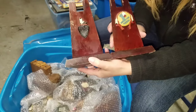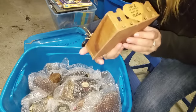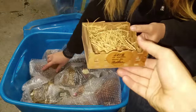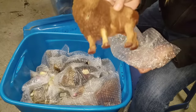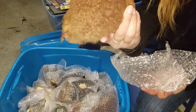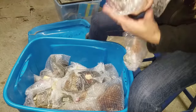So this looks like... This says Terry's Indians. All right. Just from the initial glance, what do you think on the initial glance? Of what it could be? Yeah. No idea. My guess is they collected Indians. There's a buffalo. Is there any markings on the bottom?